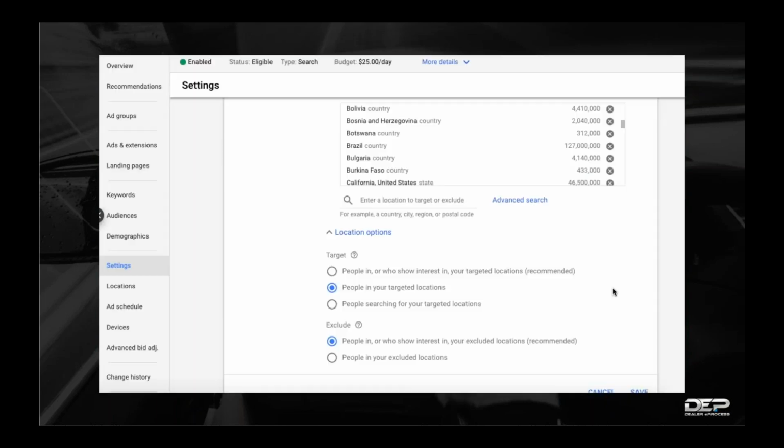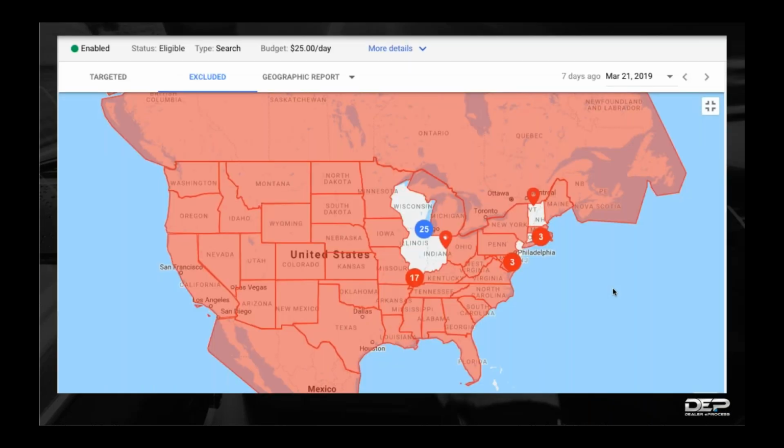Sam, all you have to do is a couple of things. Number one, change that setting to only people in your targeted location. That should block out anybody else who's outside of where we're targeting. But as a fail-safe, because again, Google tends to take certain liberties, you're also going to want to block out in your exclusions, or your excluded locations.